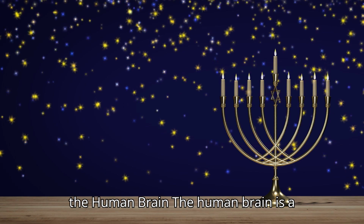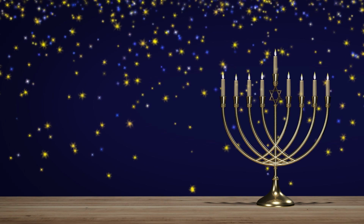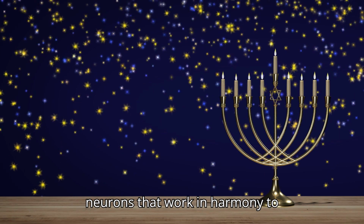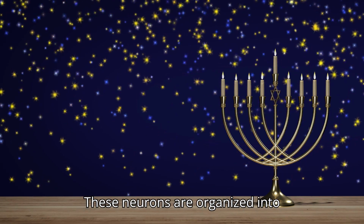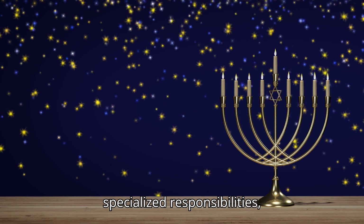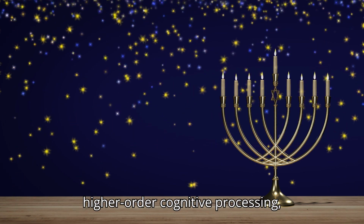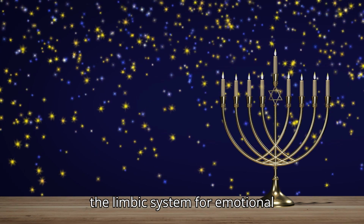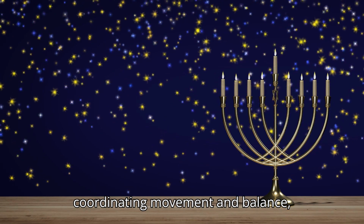The structure of the human brain. The human brain is a remarkably intricate organ, comprised of billions of interconnected neurons that work in harmony to perform a vast array of functions. These neurons are organized into distinct regions, each with specialized responsibilities, such as the cerebral cortex for higher-order cognitive processing, the limbic system for emotional regulation, and the cerebellum for coordinating movement and balance.